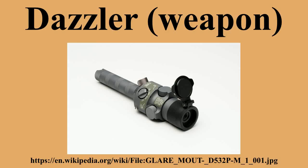The Stealth takes the functionality of a Guardian's optical distractor and combines it with a PEQ-15 and also a tactical LED flashlight, and combines everything into one compact system to lighten the load of the operator and have one firing trigger and set of batteries versus 3.